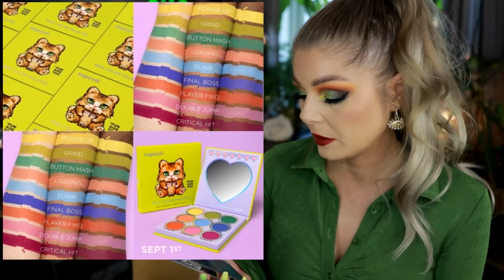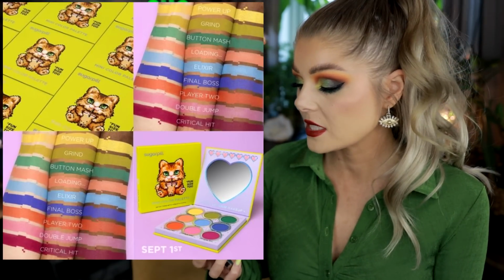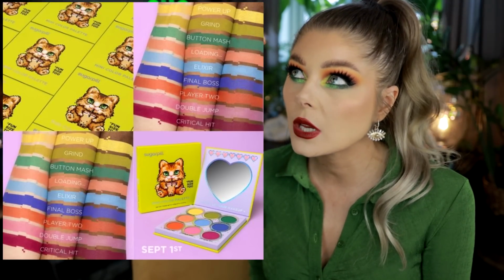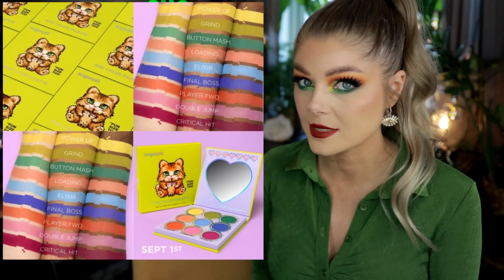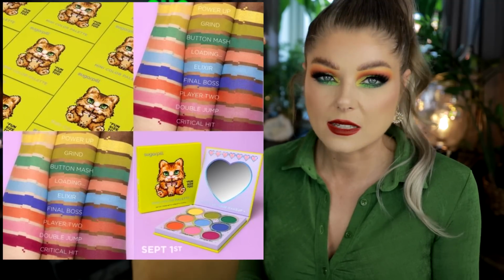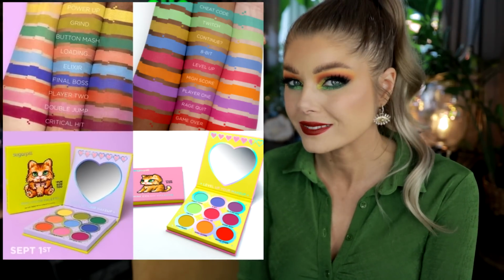I was tagged so many times in this new Sugarpill palette. This is another one of the Funsize palettes. They had another one of these before, and I am a little bit confused as to why both of them are mini rainbow palettes. I don't think they're dupes. I don't think that they're the same shades, but I'm gonna put up a comparison here. I don't think they're different enough.